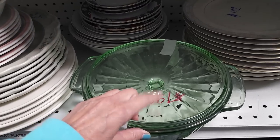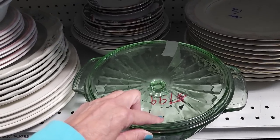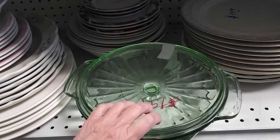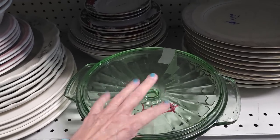It is kind of a cool piece. It is a little bit on the heavy side though. I would have to sell it at the shop, the more I think about it. No, you know what? I'm gonna leave it.